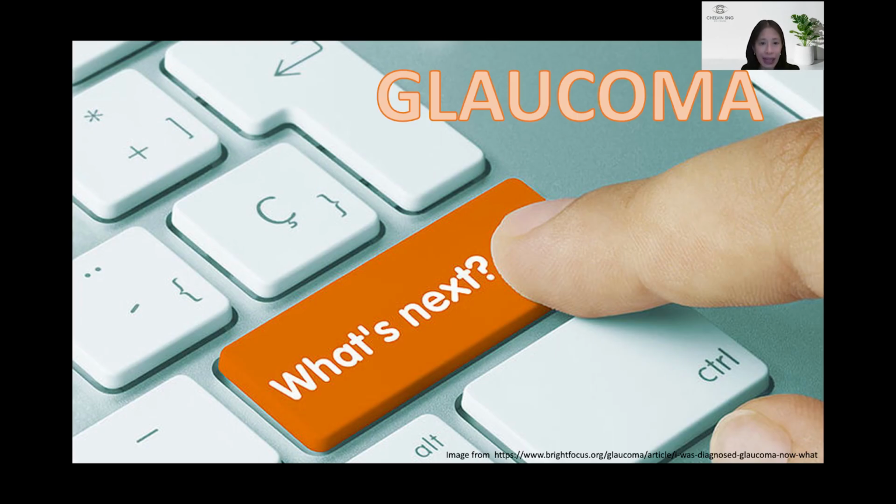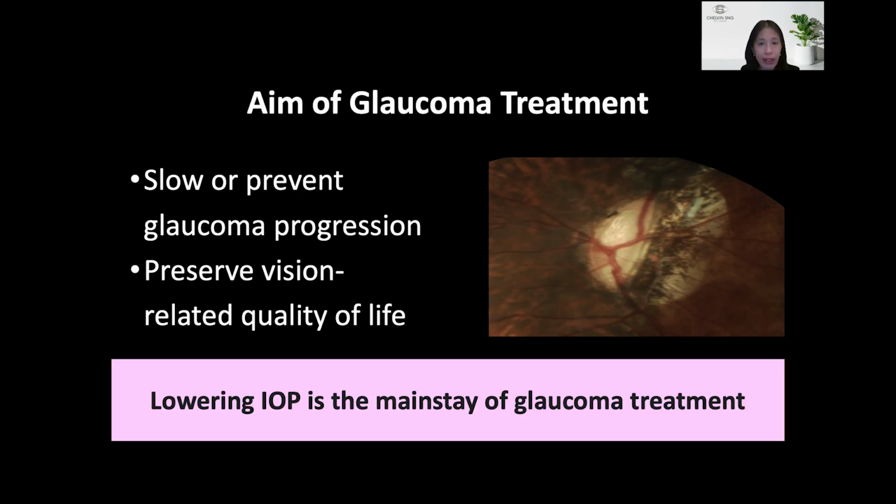Glaucoma is a life-changing diagnosis. It is a chronic disease which requires lifelong monitoring and treatment. The aim of glaucoma treatment is to preserve the vision-related quality of life. Lowering of intraocular pressure is the only proven and effective treatment and is the mainstay of glaucoma therapy.